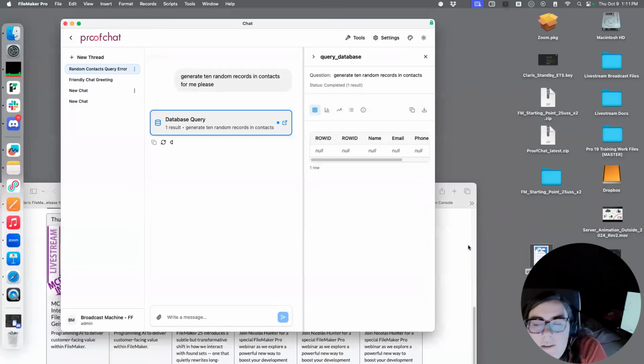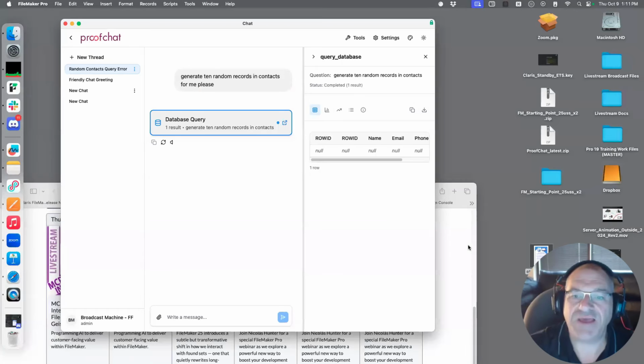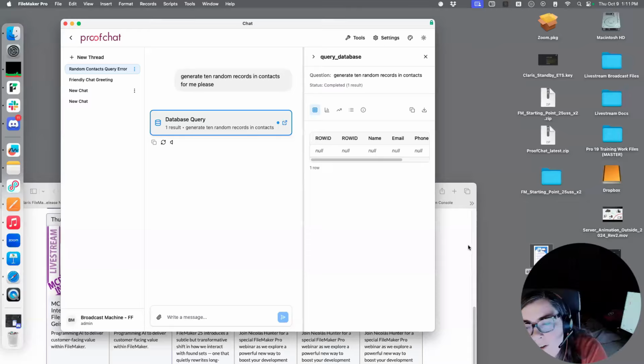How is this different from MCP? Like, how are tools different from MCP, like the way that ProofChat interacts with... Did someone actually ask that question? No, I'm just talking about the discussion that we should have, like a good hostess.